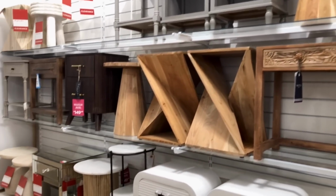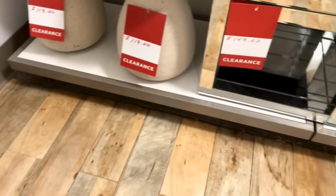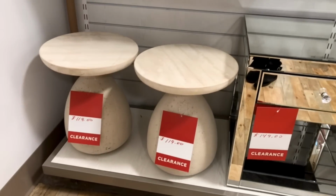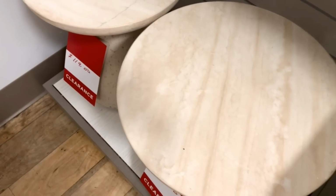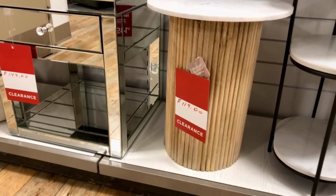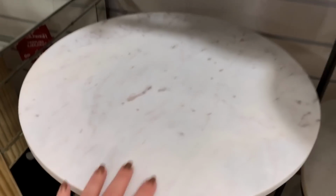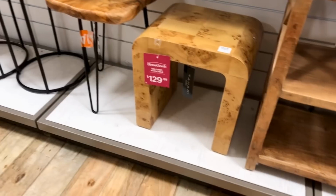Now they're dark wood over there. I wanted to point out these. They're so petite. So I wasn't sure what the use would be unless you had a larger table that looked like it and you would put it next to it. But it's cute, $119. If you do like natural wood in your home, this is a great option for $119, and it has the marble on top, which I like.